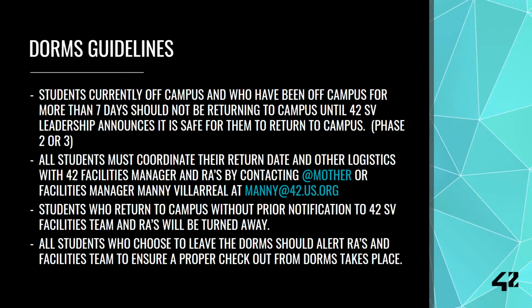All students who choose to leave the dorms at this time should alert the RAs and facilities team to ensure a proper checkout from the dorms takes place. This is incredibly important for us to know who is in the dorms, who's left, who's still there. It really makes all of our jobs a lot easier. So I want to commend all of you that have been checking out responsibly and letting the RAs and the facilities team know. But it really is important that we are aware of who is coming and leaving the dorm facility. So please abide by these guidelines.